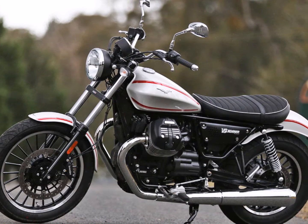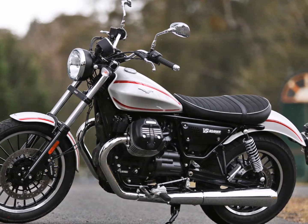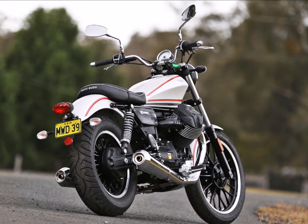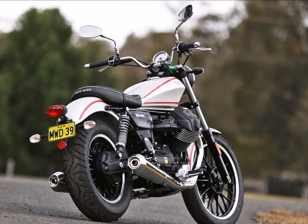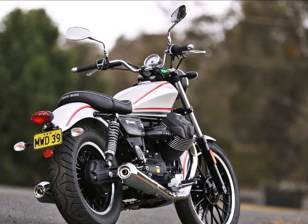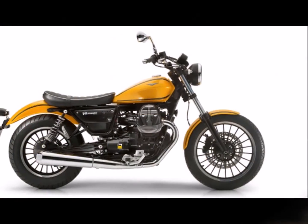It has black 16-inch wheels front and rear with oversized tires, 130/90 and 150/80 respectively. Perhaps due to the larger contact patch of its fatter front tire, the Bobber held its line better than the Roamer in tight turns. Whereas the Roamer's front end felt vague after initial turn-in, the Bobber felt planted and predictable.